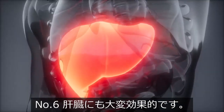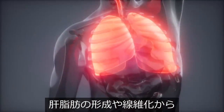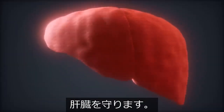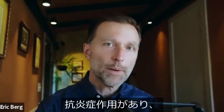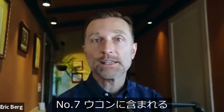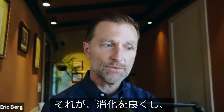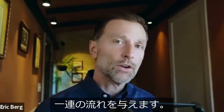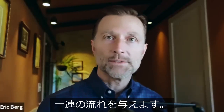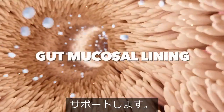It's great for the liver too, to protect the liver against fat formation and fibrosis, which someone develops after they have inflammation in the liver. Because turmeric has very potent anti-inflammatory properties, it's going to slow down fibrosis. Certain things in turmeric also increase bile salts, and that gives you a whole cascade of improving digestion and increasing the fat-soluble vitamins. Turmeric helps support the gut mucosal lining.